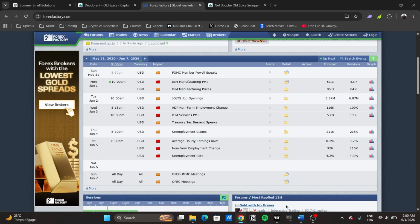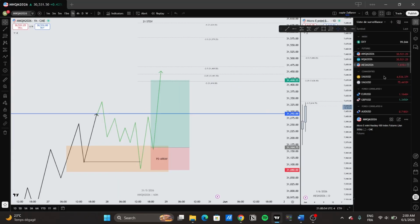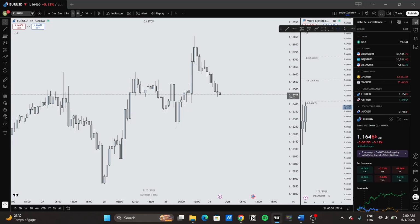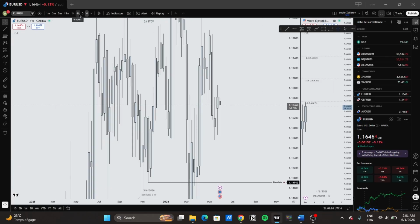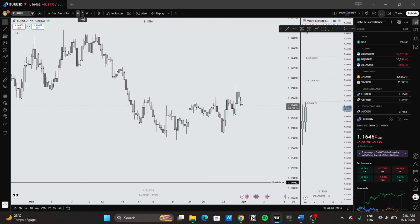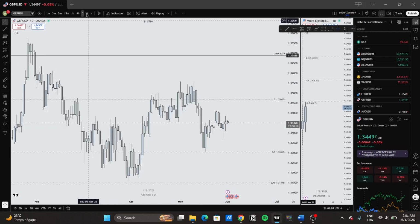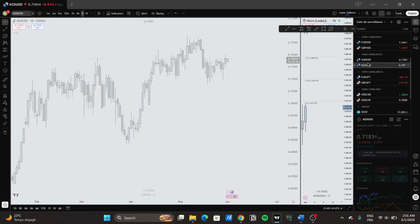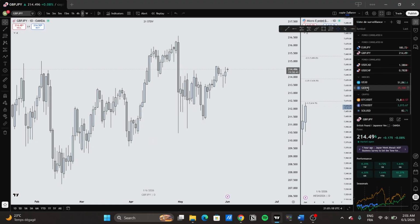So basically, this is all for this weekly analysis. For Euro, USD, and GBP, I'll see if there is a setup. I'll probably share it on my Twitter profile and my Telegram channel. If not, which will probably be the case because I haven't traded these pairs in a long while, then I won't be taking any trades and I'll focus on my main two, that are gold and NQ.